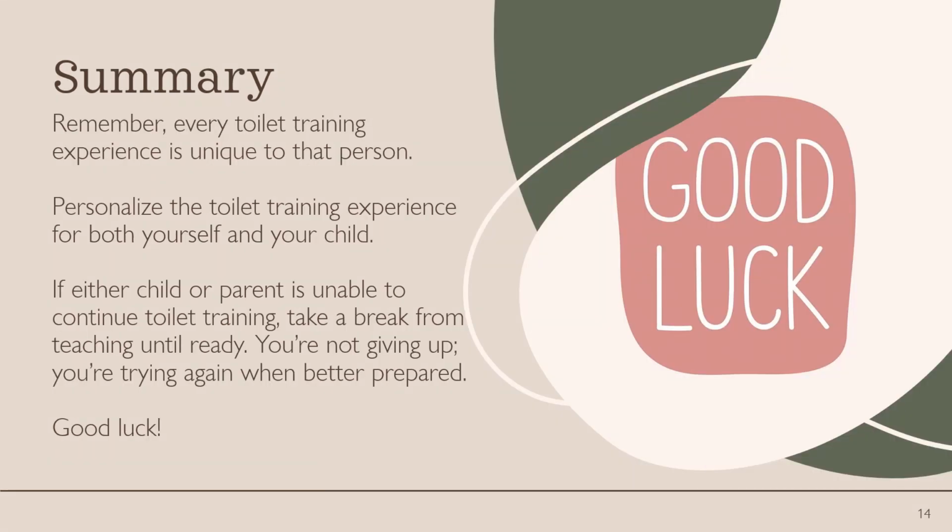All right, so now we're at our summary. As a reminder, every toilet training experience looks different on everybody. Don't expect your toilet training experience to look the same with your other kiddos. Don't expect it to look the same as your toilet training experience did. It is completely independent and unique to the person being toilet trained. Make sure that you do personalize the toilet training experience for both yourself and your child.